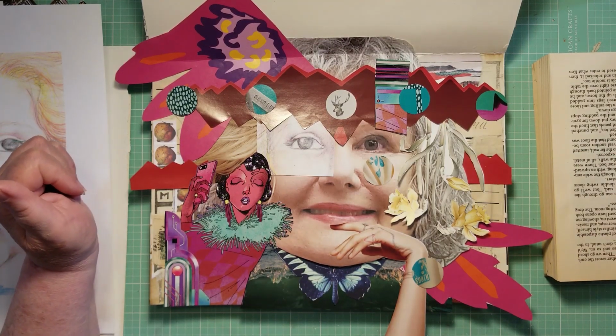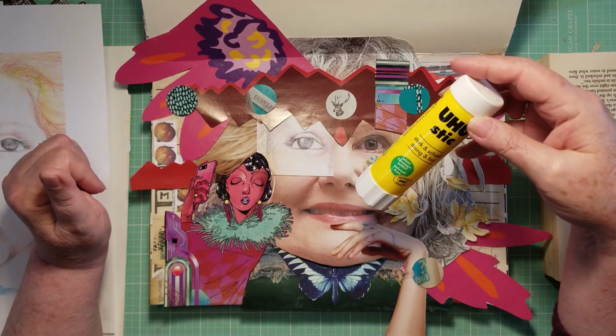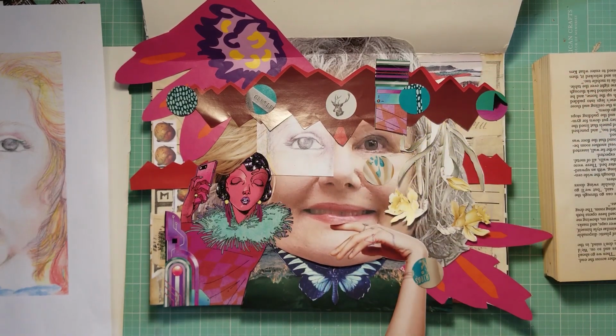So I'm going to start gluing down. I'm just going to use my glue stick. And again, this is my favorite glue stick to use.